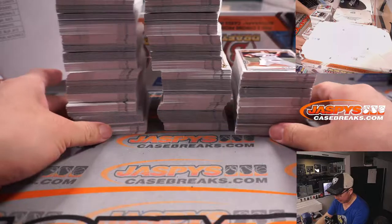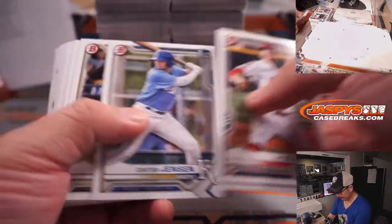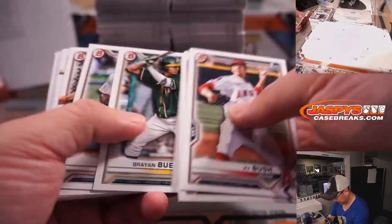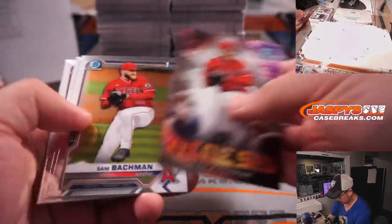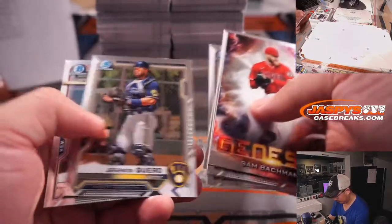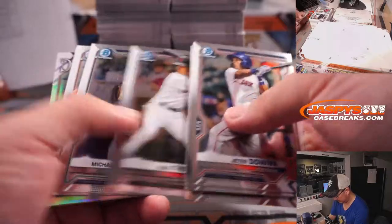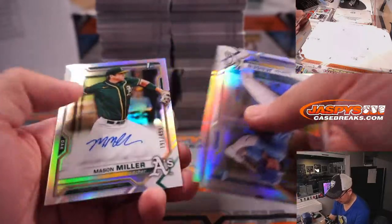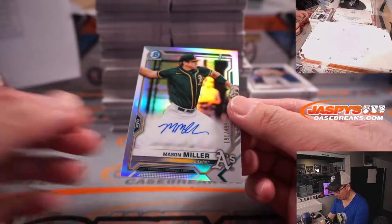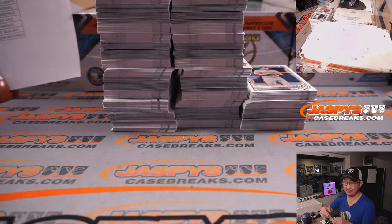Next super jumbo box. Good luck. And Mason Miller, 191 out of 499, refractor auto for Will and the A's.